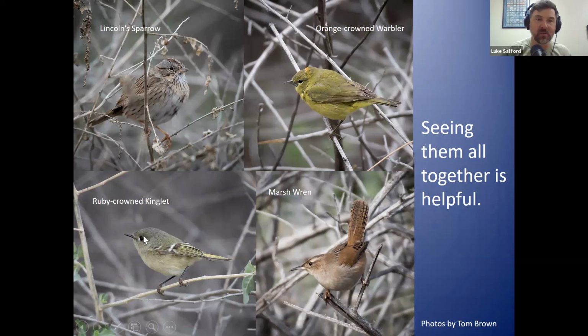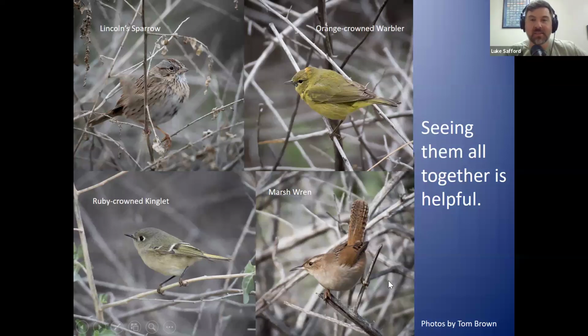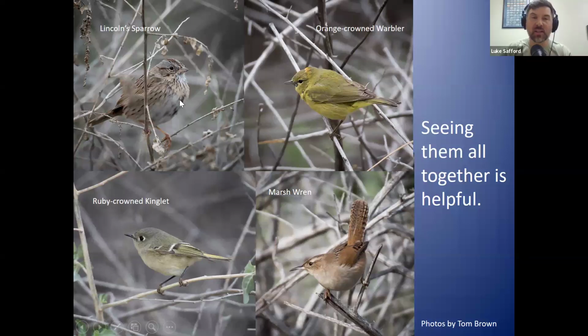Yep, that's a good one. Behavior, like the kinglet bouncing all over the place. Yes. What about the other ones? Anything distinctive in behavior?